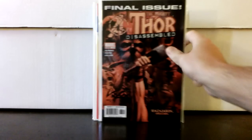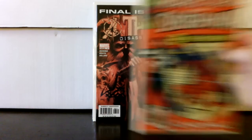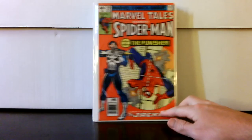Thor, this book I've been looking for a while to complete the run of the Ragnarok series. I believe it starts with 79 or 80. And I did not have 85, and it's online. I mean, it's a $20 book for buy it now. I finally got a copy of this. Not been able to find this anywhere.